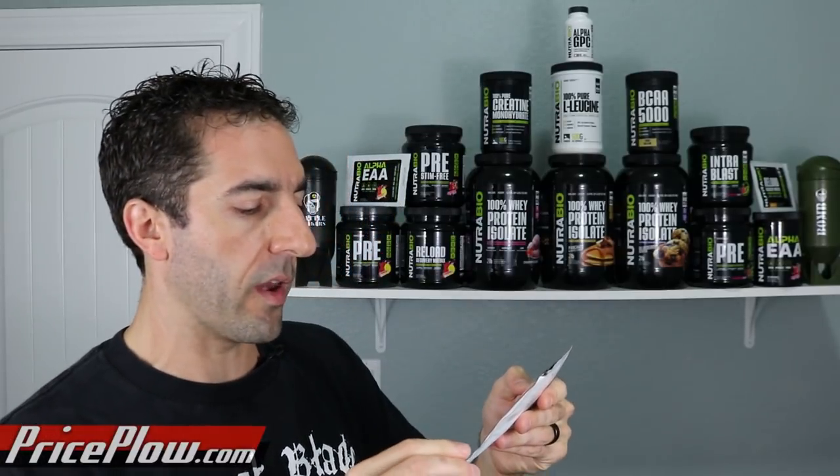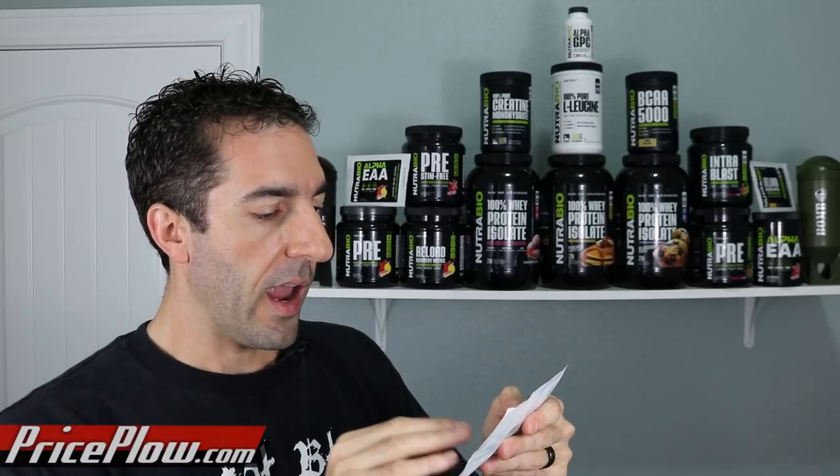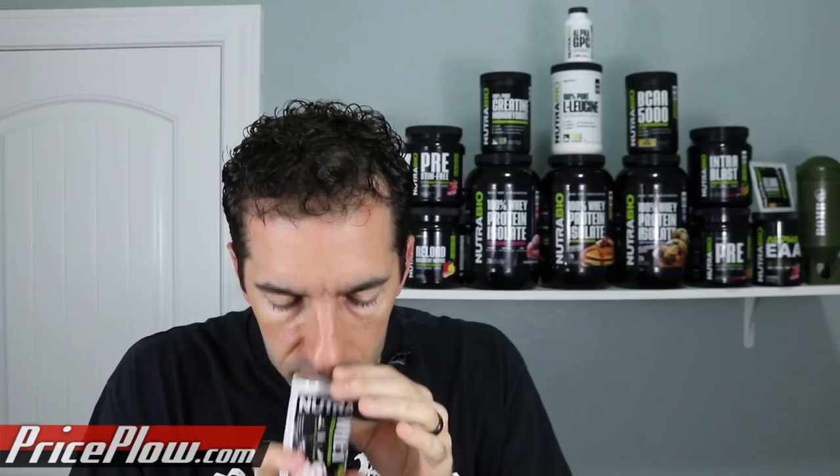Now, honestly, that's usually what we use with isolates. I follow the rules here, but I'm hoping that we could add a little bit more, but I'm gonna follow the rules because whey concentrates are a little bit thicker and they do have some xanthan gum in here, which is adding to the thickness. The macros look about the same. And overall, there is a little bit less flavor system in here though. So 6 ounces of water, let's give it a go with the original.